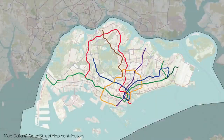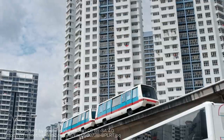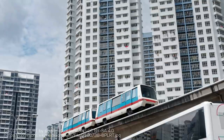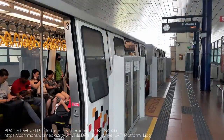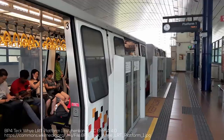The first line to open was the Bukit Panjang line in 1999. This line is 7.5 kilometers long and features 13 stations. This line provides connections to the North-South line and the Downtown line, and has had a lot of safety and reliability problems throughout its lifetime, some of which pertain to its rolling stock, which was shared by, you guessed it, the Miami Metro Mover. Fortunately, the line is planned to be completely upgraded in the coming years, so hopefully the line has a more positive future. The line operates using first-generation Bombardier Innovia APM technology.